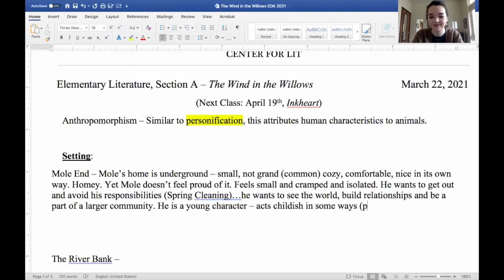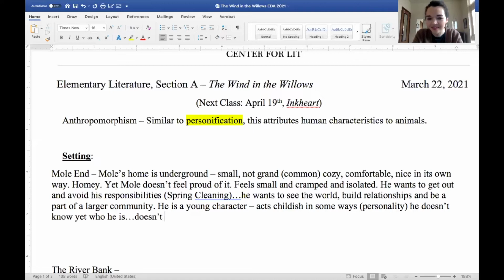No, I don't think so. Because he doesn't know yet. How do you know? Because he doesn't really see the importance in himself. That comes later in the story. Ah. What do you mean doesn't see the importance in himself? Like doesn't know what he has to offer as a friend?